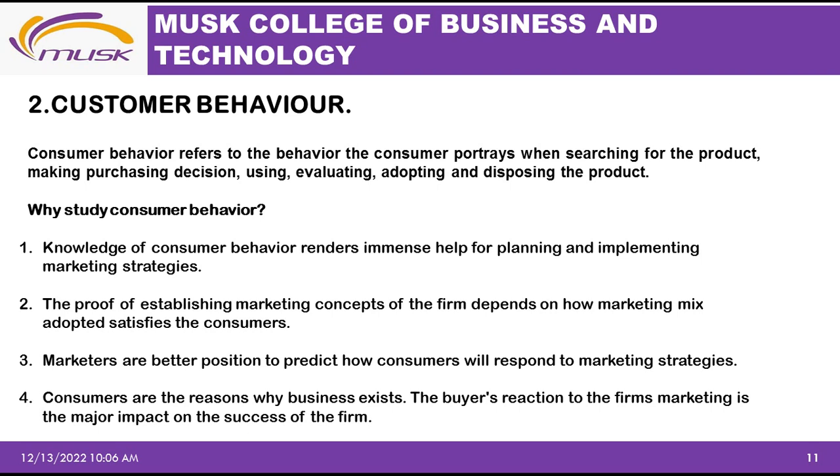Then number two, the proof of establishing marketing concepts of the firm depends on how the marketing mix adopted satisfies the consumers. Now, what we are calling marketing mix, we also call it in short the 4 P's of marketing. We call it a mix because when we combine these 4 factors, we are able to satisfy the consumer more. And these factors are price, so the price of commodities.